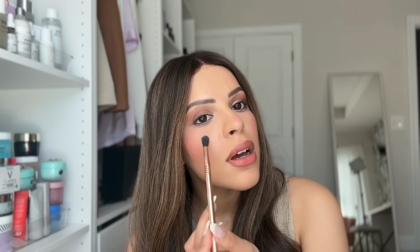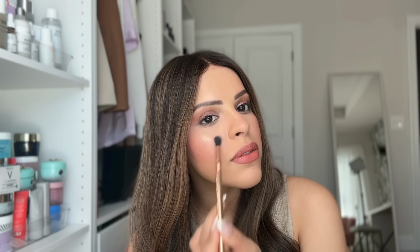And I'm going to show you kind of how it looks applied on the skin. I'm going to just put it on the high points of the cheeks. Like, look how beautiful. That instantly elevated my entire face. 10 out of 10, Lottie London.